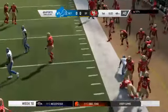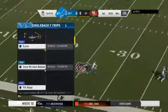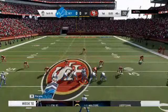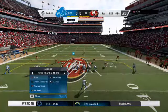A very nice job on the run back there. He'll get 23 yards all told. And the Lions will take over. The Lions offense ready to kick off their next drive. They begin things in much better field position than their opening drive as they come up 1st and 10.